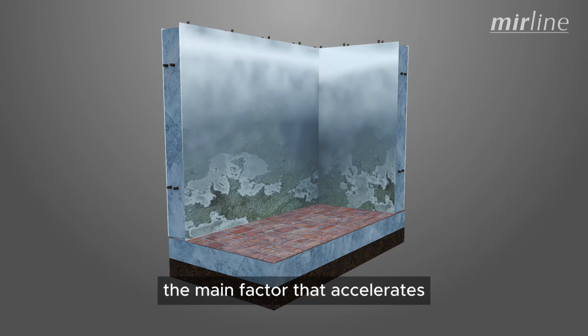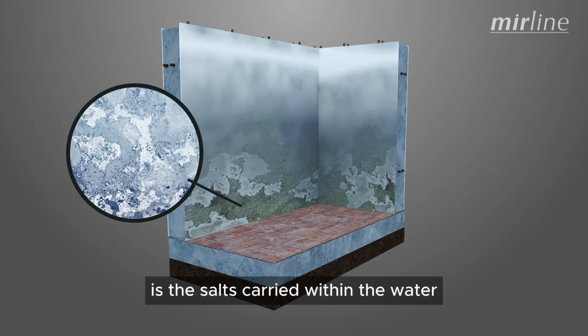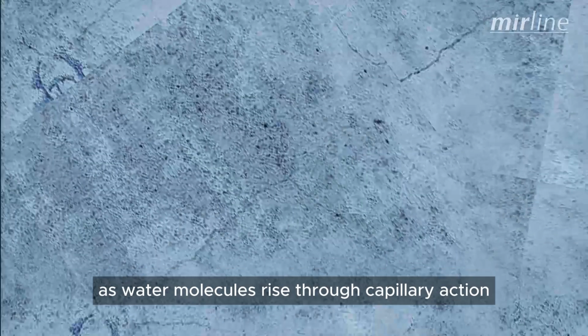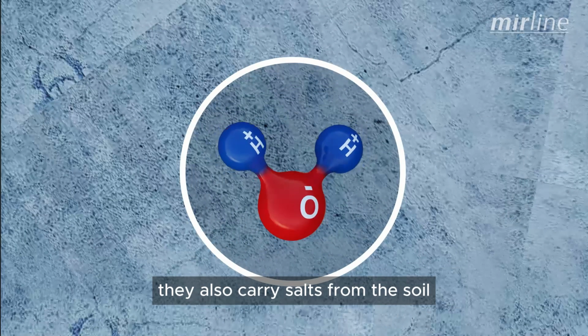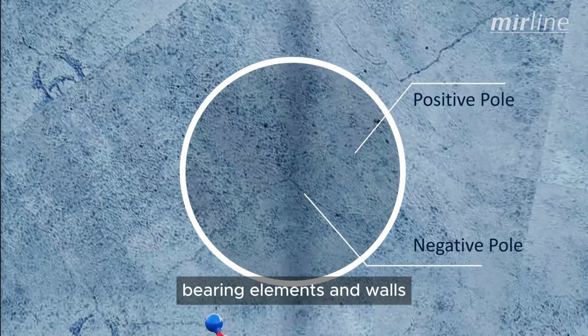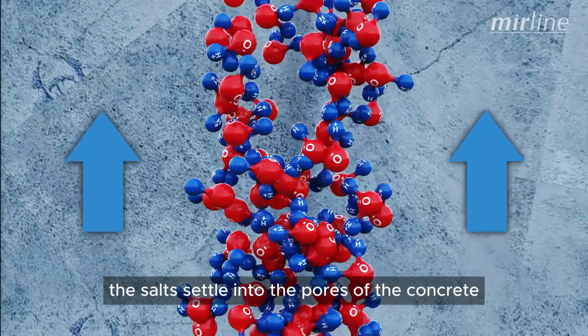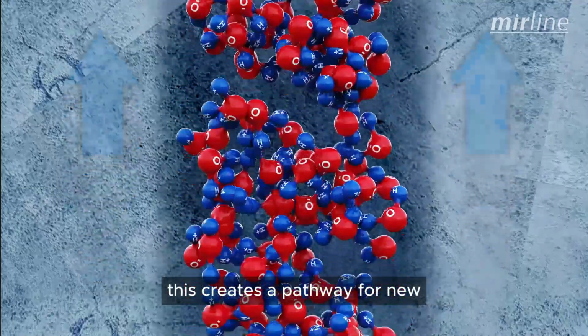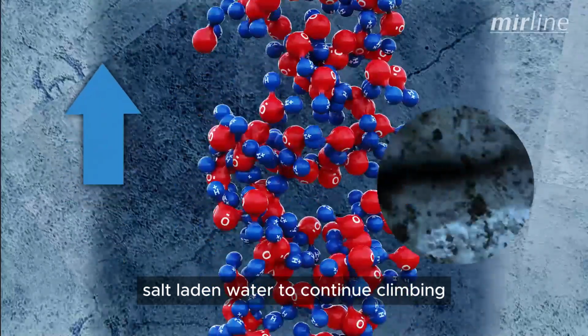The main factor that accelerates the damage to your structure is the salts carried within the water. As water molecules rise through capillary action, they also carry salts from the soil. As this water evaporates on the surfaces of the building's load-bearing elements and walls, the salts settle into the pores of the concrete, and due to potential differences, this creates a pathway for new salt-laden water to continue climbing.